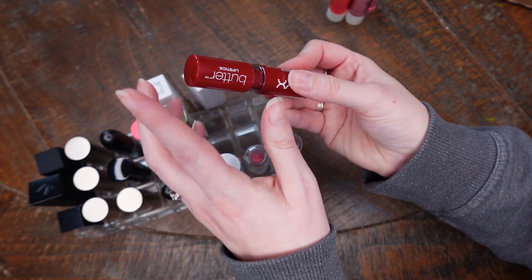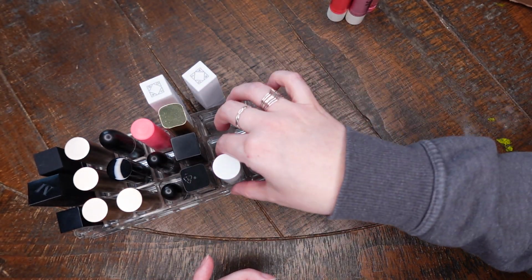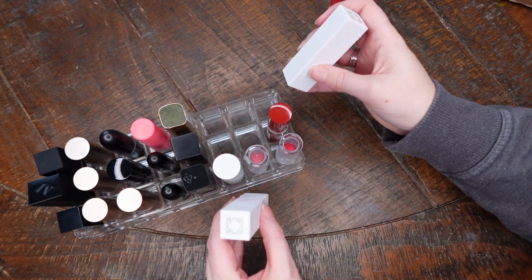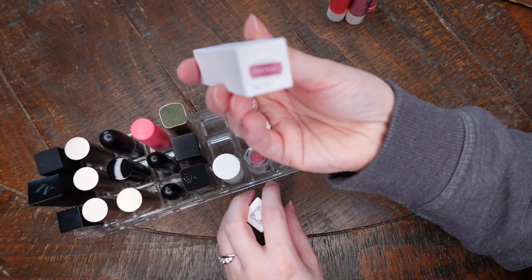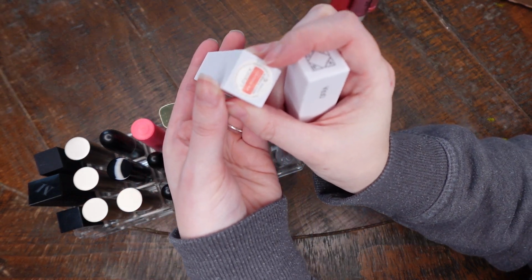So I think this year I should really try to focus on using that. Okay. Let's go to these O for Cosmetic ones real quickly. They're just not in here because they don't really fit. So I have two of them. This one is in 106 Ruby, and then this one is 08 Beached.